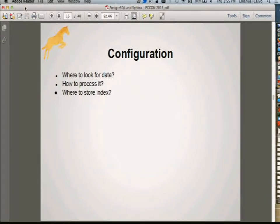The main things when you configure Sphinx are where to look for the data, I mean, where you will grab all the data, and how to process it. Is what I told you before: don't index everything. So you can choose on the Sphinx side which data you actually want to index. Where to store the index?